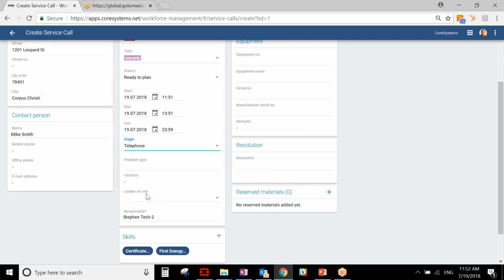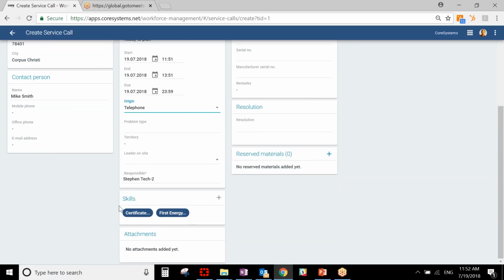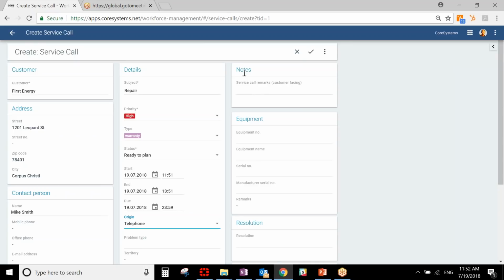You can enter information about the problem type, the territory, the leader on site, skills. So for example, because I chose First Energy, they need a valid certificate. And then there's specific First Energy skill set. So for example, they only want the same 3 technicians to come on site. So I have that skill set as an example. You can add notes. So you can say, please go around back, or whatever type of note here.